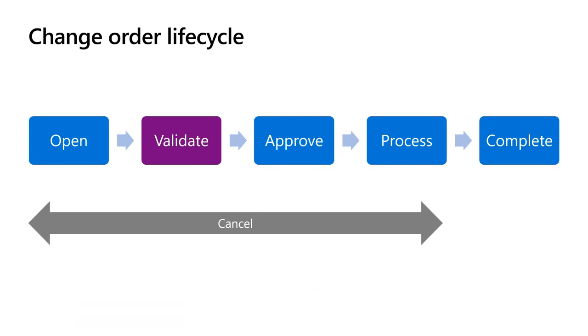Once the change order is approved, it will be processed. This process will create a new product in the engineering organization. From this point, the engineering product can be released to the operational company and the change order will be marked as complete. If throughout this process the proposed changes are not satisfactory or not as per the business rules and regulations, the change order can be cancelled altogether.